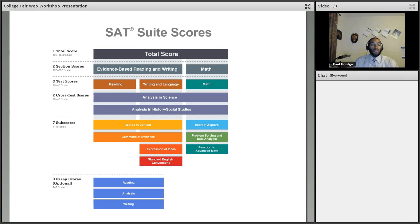So when you look at the very bottom, you'll see the essay scores, and that's where you have the reading, analysis, and the writing, as we said in the slide before as well. And those have a range of 2 to 8. The essay is graded by 2 separate people, each of them giving a score between 1 and 4 in each of the categories, which is how you get the 2 to 8.